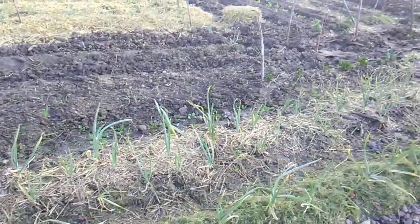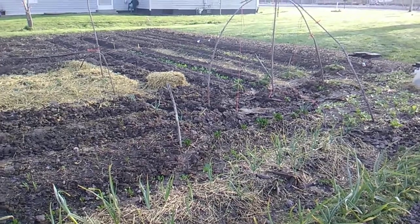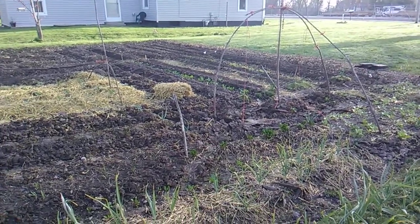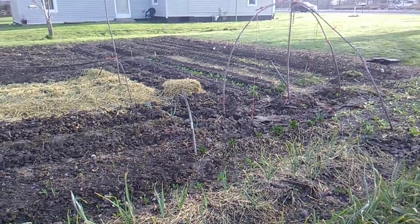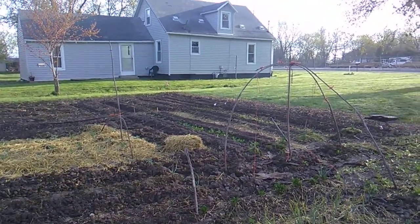There's a little spinach in that bare spot there, a few potatoes coming up. I put them out early just to see how they would fare. They're the ones from underneath the sink that always want to grow. And then too, I'll take the onions that start to grow and I'll divide them and put them out at the end of my rows just to see what they do.